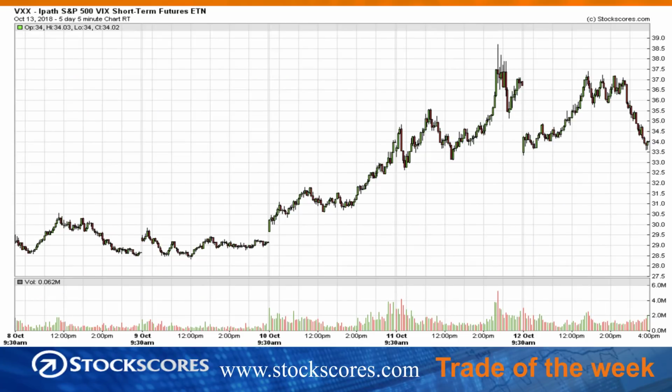All right, let's take a look at the trade of the week. And this is something that I encourage people to look to trade when there is turmoil in the market. You don't necessarily have to short stocks when there's a correction. There's lots of ways to make money by buying things that go up when the market goes down. And this is one such thing. This is the VIX, the VXX ETF, symbol VXX.